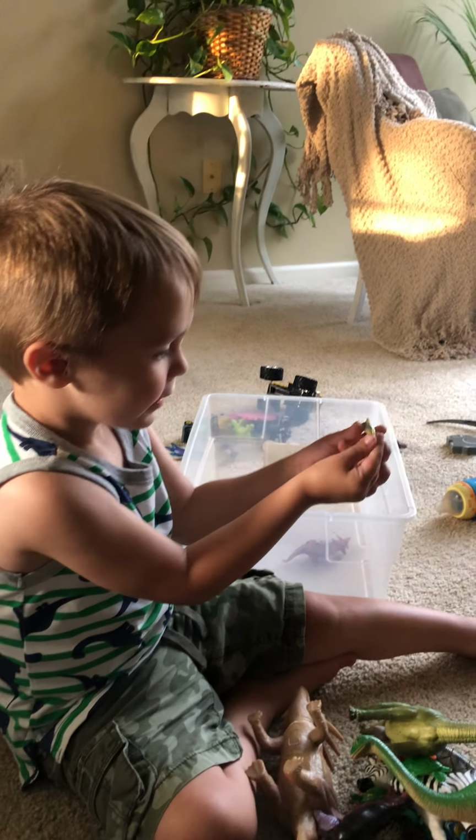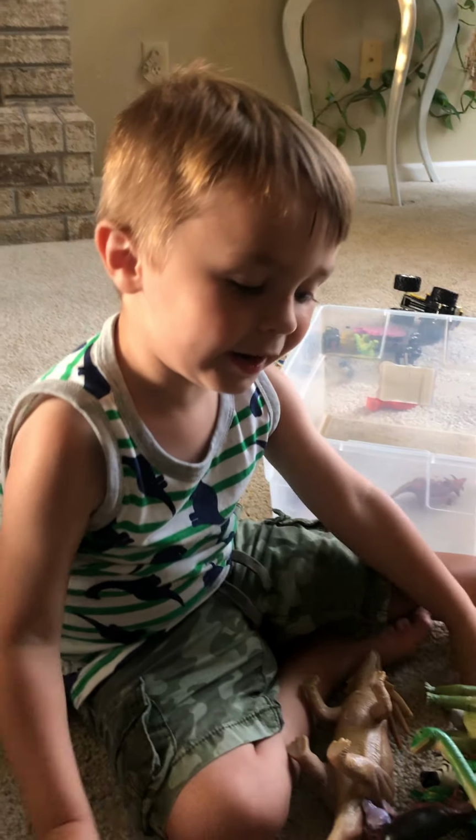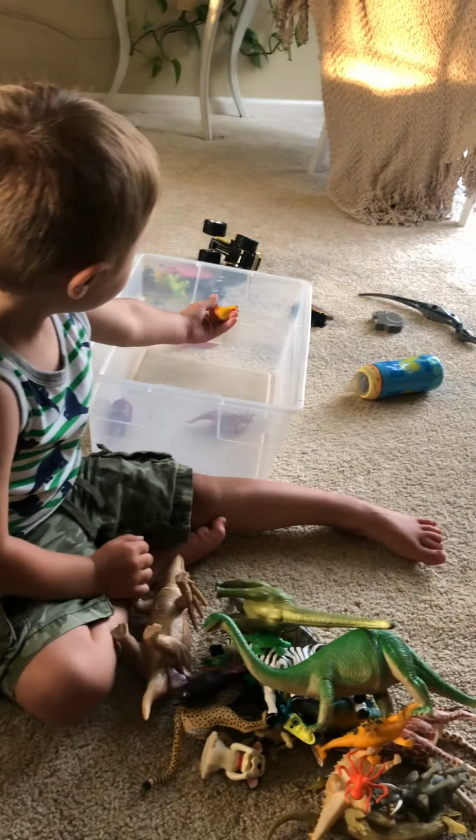There's more. Next up, we have this awesome hammerhead shark. How can you tell it's a hammerhead shark? Because it has a hammer. It does? It kind of looks like a hammer. But a hammerhead. I see.